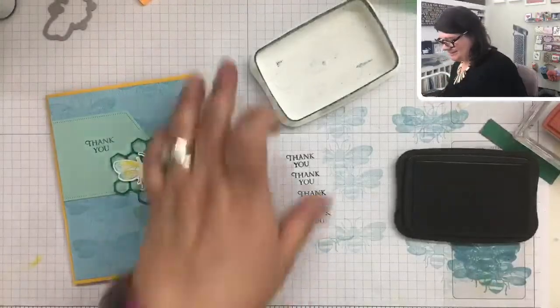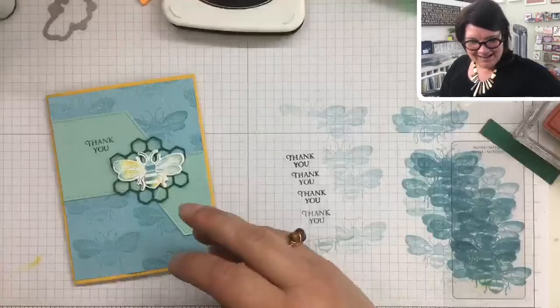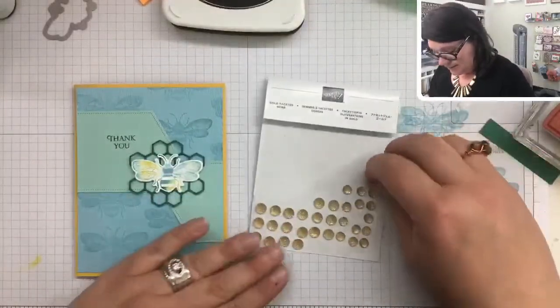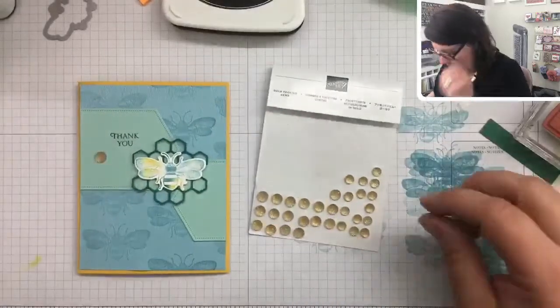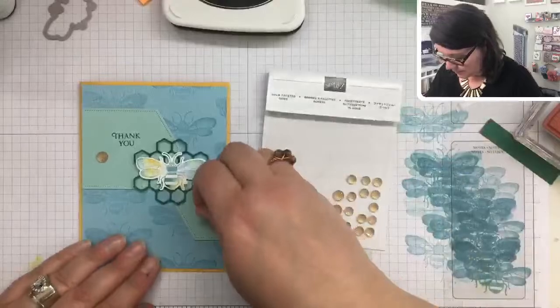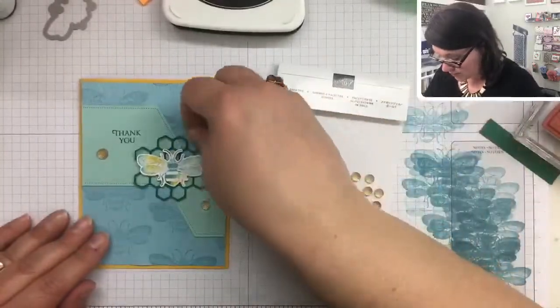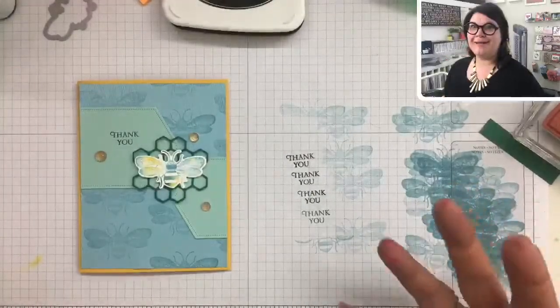It's a little more subtle. And let's add our gold faceted gems on this. I think it'll look pretty. So let's do a larger one on this side and a smaller one over here. And I think we need one up there, don't we? Of course. And there we go. We used all our colors.